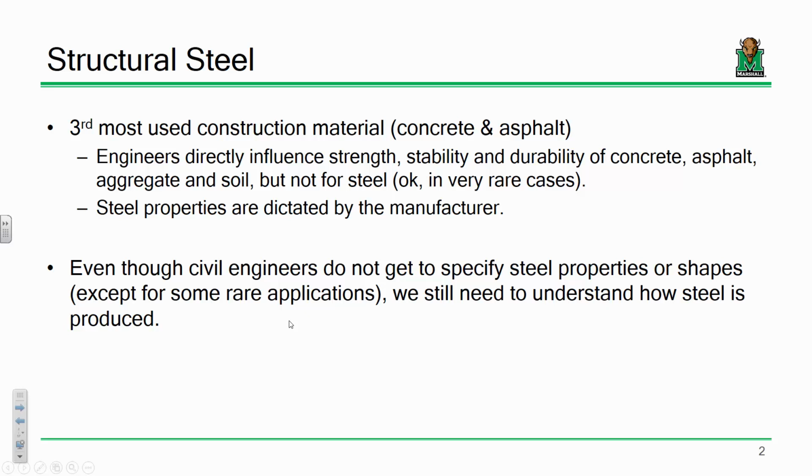Let's talk a little bit about steel. Regardless of what type of work you all do when you get out of here, if you're working in the engineering discipline, you're going to interact with steel in some fashion or another. Even if you focus on reinforced concrete, well, what do we put in concrete to reinforce it? We put steel.